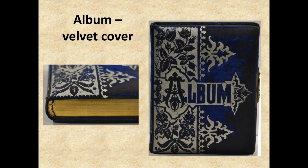Then this has got a velvet cover. So, of course, patches of the velvet have worn off the top. But yeah, you can see it's a really lovely blue velvet album, which I think I picked up at a market somewhere.